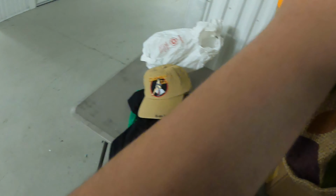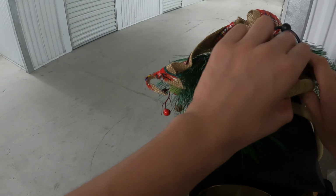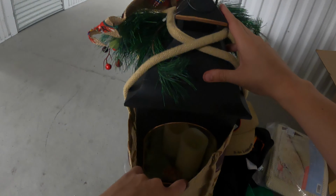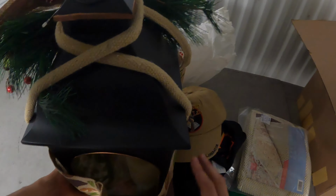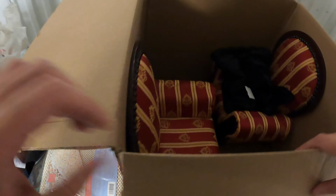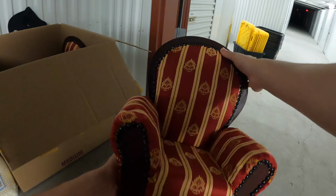What's the cool find? What is this, like a big old lantern for your candles? Just pour some candles in there. It's a cool find. Cool shirt and two chairs. Got two little decoration chairs, I guess. Set them up like a table or something. That's cool.